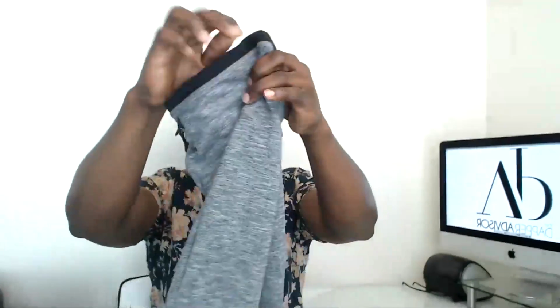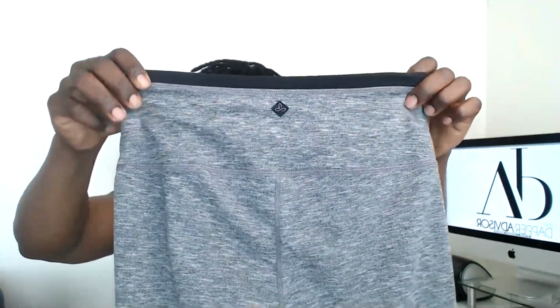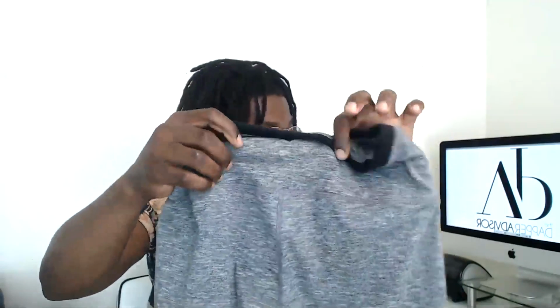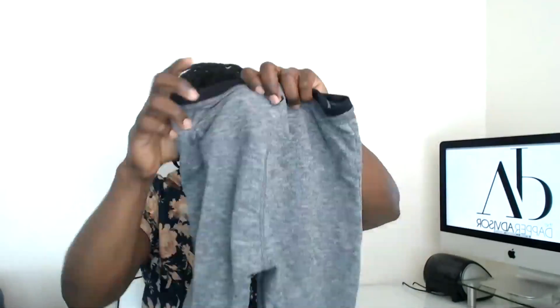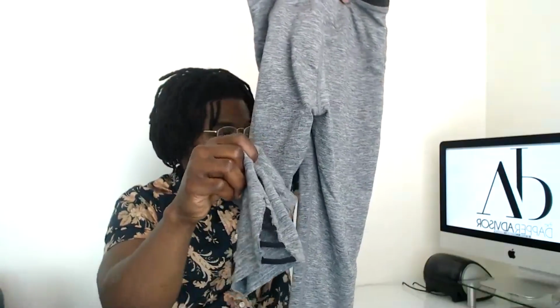Next is a pair of leggings for women, and these are Prana leggings. Let me stop doing this. Let me just show y'all like this. I'm trying to keep my face in there. Nobody wants to see me. So anyway, this is the Prana logo in case you guys didn't know. And the dope thing about these leggings is they had a little accent or some type of detail on the bottom hem. So I figured these was dope.